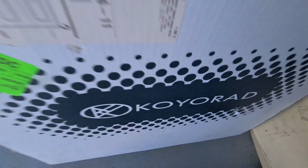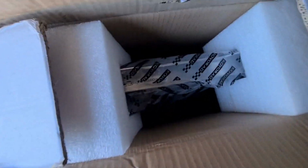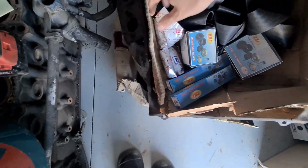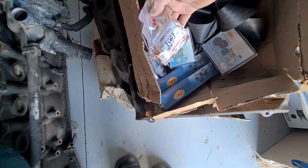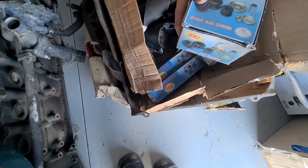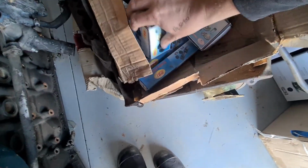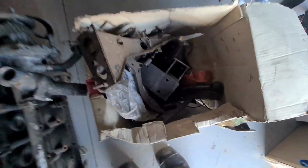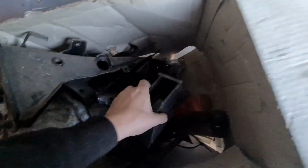Really, really unsure what's in it. Coil radiator. Sweet. Is that all front end parts? Wow. Seat belts. And a whole bunch of new parts. New sway bar end links. Sweet. And then we got, oh look, another set of engine mounts.